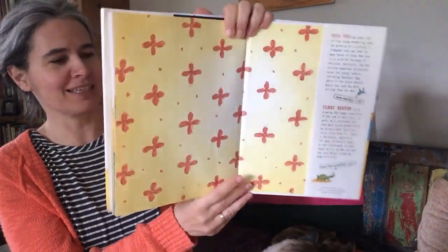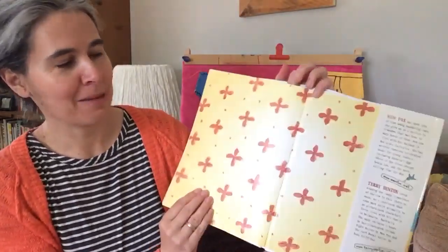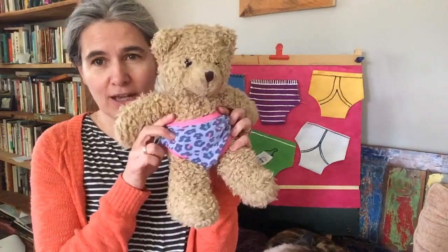Do those end papers make sense now? I think they're the undies. Same pattern. I like that one. All right, so we do a song. So we do an underwear song. It's a little hard to find songs about underwear because, you know, underwear. But I have a song that I bet you know. It's called Heads and Shoulders, Knees and Toes, and my little bear friend is going to help me do it.